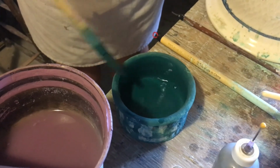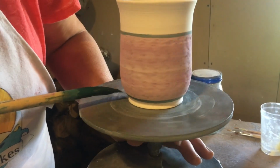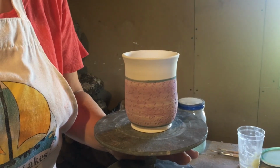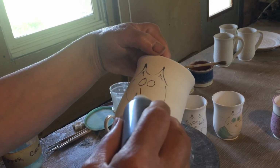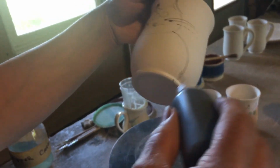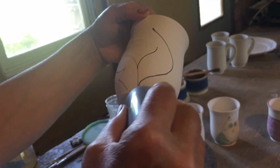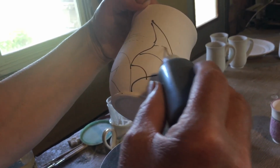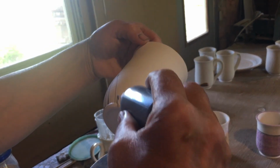And then I work with a dark green with my darker blue, and then I have a pastel green and a pale blue. So just a little bit of an accent color. And then I'll put some blue on the rim. The stemless goblets are going to be all a little different. I'll have blues and greens and some cat.